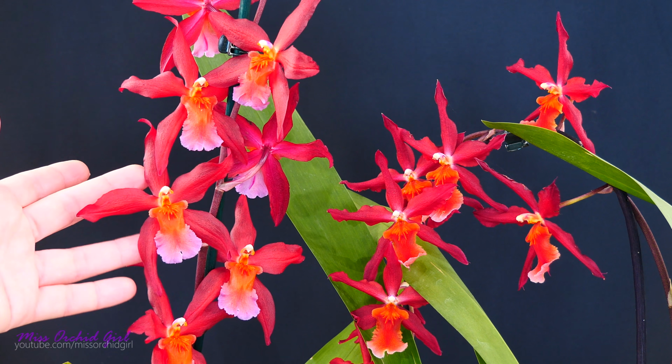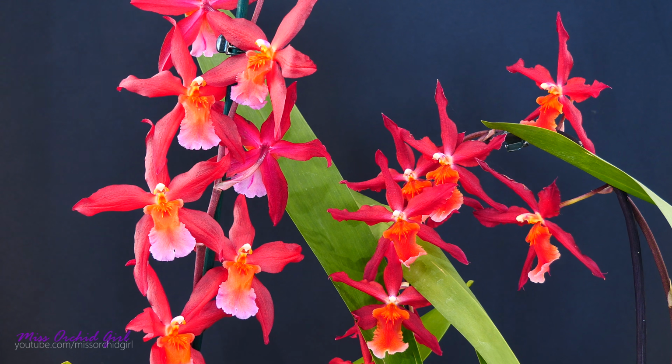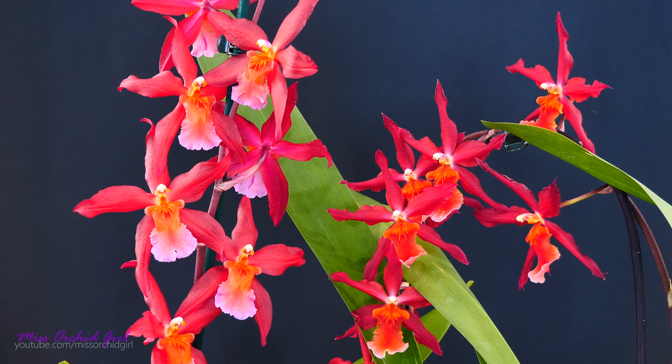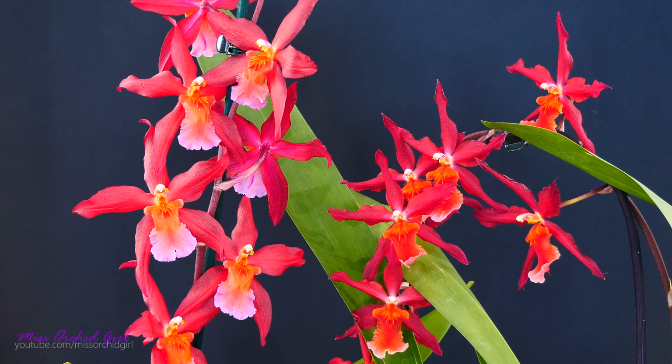So I don't know what this is. It does not look like the Cheyenne, it is similar, but it's nothing like I've ever seen in the flower shop before. Hence why I purchased it. But I think you can tell that the flowers are indeed quite larger than the Cheyenne. So if you have any ideas about this one, what this could be, let me know in a comment down below.